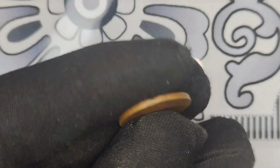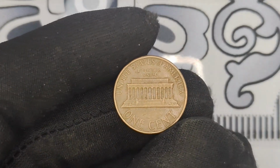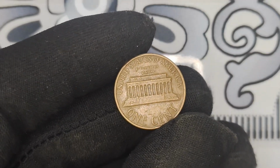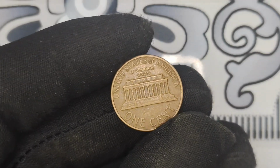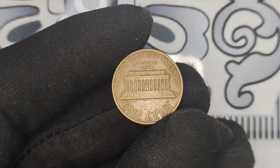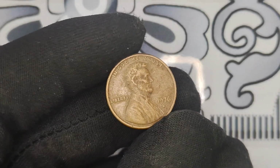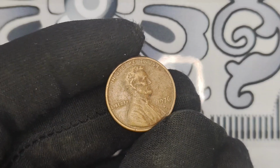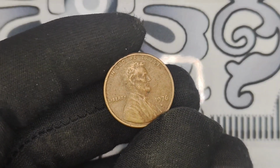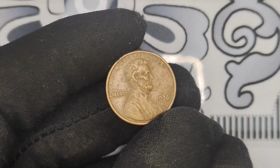To summarize, your 1976 D Lincoln penny likely isn't worth $1 million, but it could still have value depending on its condition and whether it has any unique features. If you have a 1976 D penny, take a close look at it under good lighting. Check for errors and evaluate its condition. If you think it might be special, consider having it graded by a professional coin grading service.